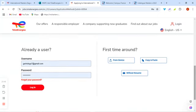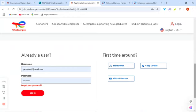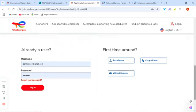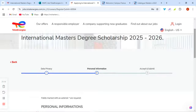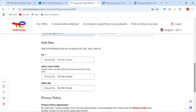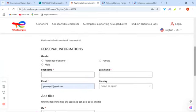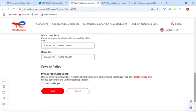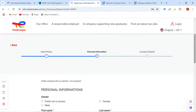I have already created my application. If you are new here and want to create an application, you have to touch this place, without resume. It will take you here to provide your personal information, put your CV here, and then click next. It will take you to where you are going to put your password. Understand? You have to follow this criteria, acknowledge, and when you go to this place, it will tell you to provide your password. I want to take you very quickly. I don't want the video to be long.